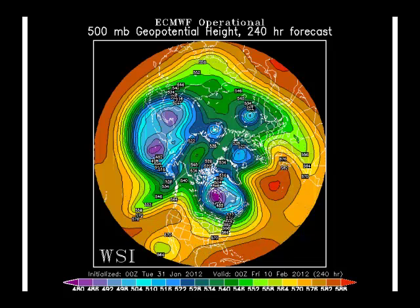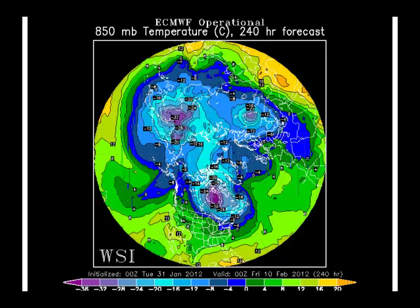And in terms of what that means for the temperatures up at 850 millibars, about 5,000 feet. This is out at 240 hours. And again, underneath that polar vortex, you have very cold air. It just remains to be seen when and if how much that cold air will plunge into the eastern part of the country. We're in a pattern change right now, and the models are always going to have a tough time when you're in that period of change in the atmosphere.